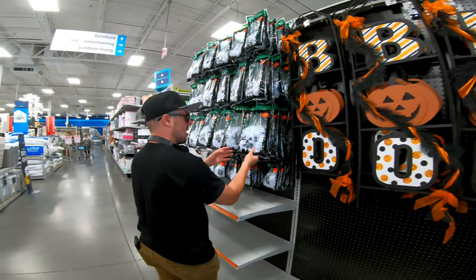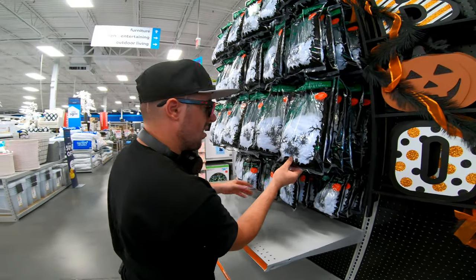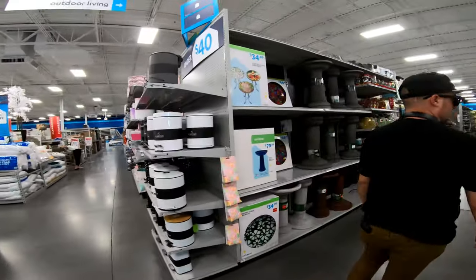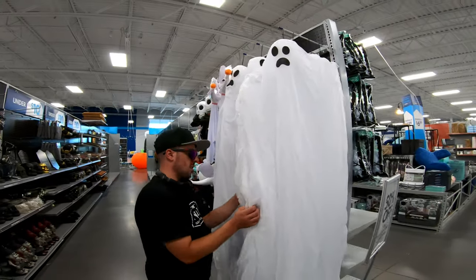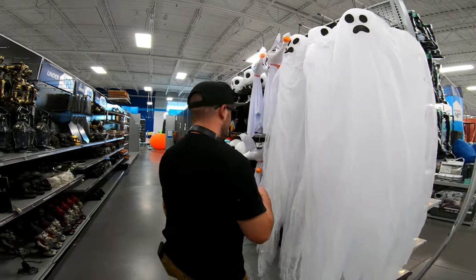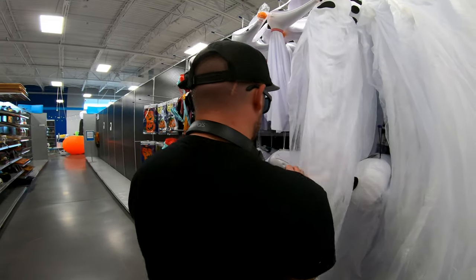Well, you got cobwebs too. You can put those around your house and scare people thinking they're spiders. Yeah, look at those spiders. Ew, those spiders. Jonathan doesn't like spiders. Neither do I. There's a ghost you can hang up somewhere. I think this one's alive. Does it light up? I don't think so. These don't light up. They're just props.